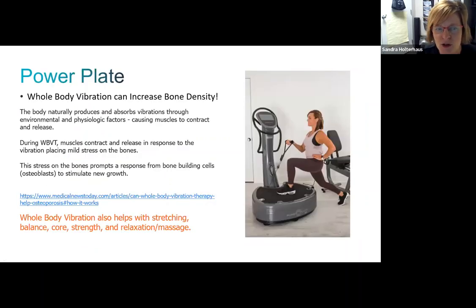I also personal train on the Power Plate. It is backed by the Fitness Testing Room. I do 30-minute personal training sessions with clients. So I would encourage you, if you haven't done the machine before and you'd like to get in and do a half-hour session with me and learn about it, I'd be happy to teach you.